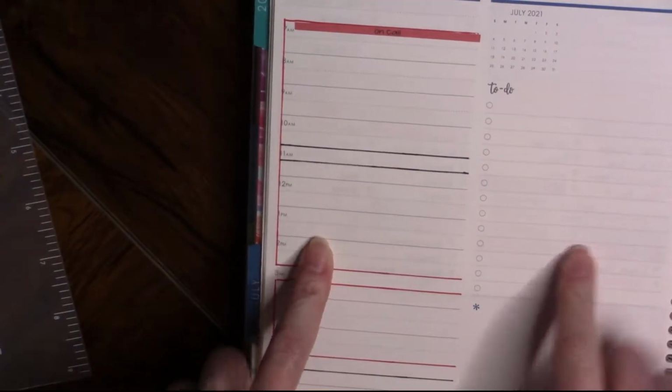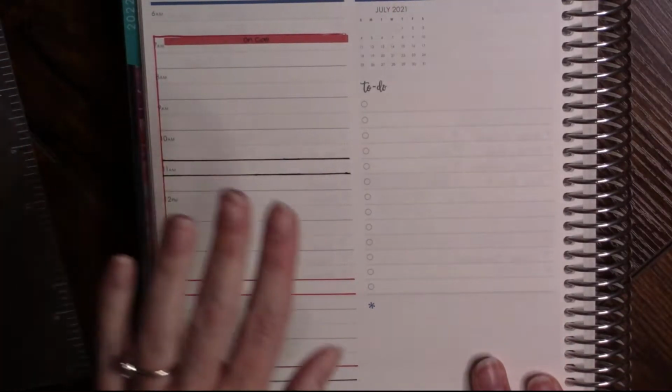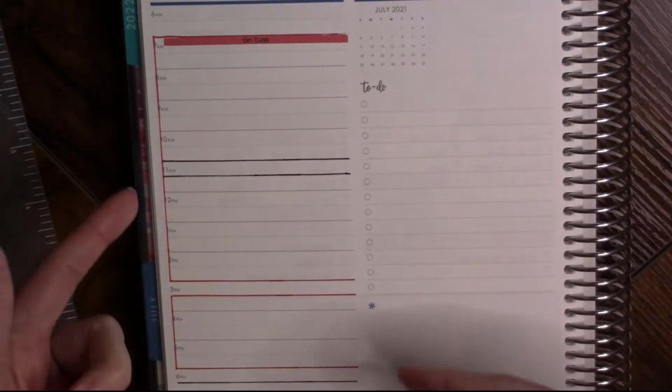Okay, we have all of the time blocked off. I hope you all could see that. I tried to zoom in a little better so that you can see better. Now I'm going to go through and put in the stickers.